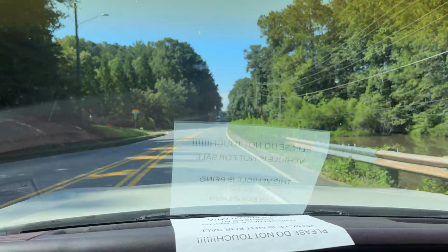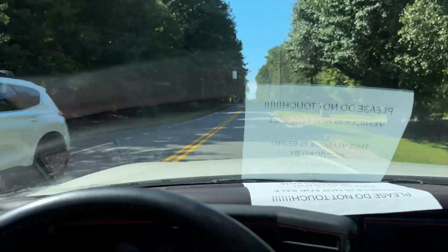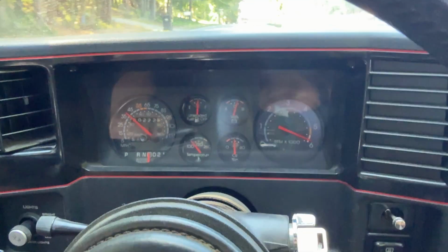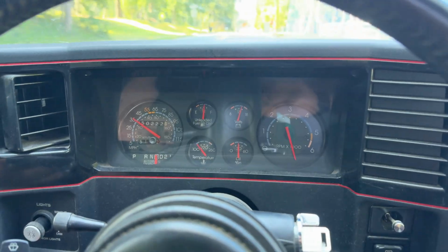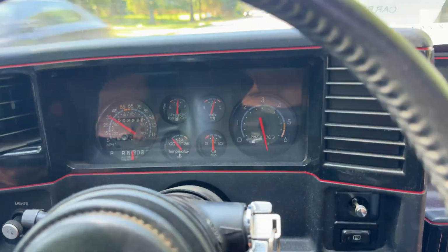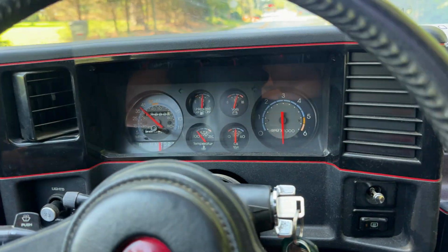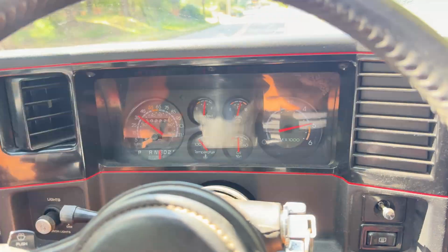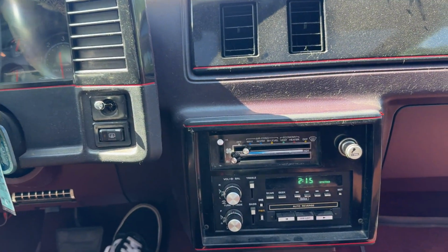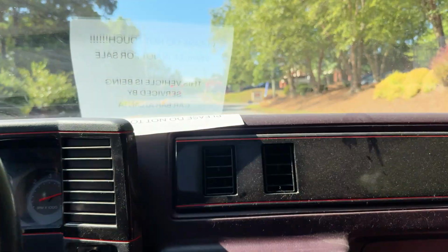All right, so we are test driving the 88 Chevy Monte Carlo on the way to detail. Speedo works. Let's see if we can focus a little better. Speedo works. Gear indicator functions properly. Temp gauge works. Voltage gauge, fuel gauge. The only gauge that's off is that RPM gauge, as you can tell. Radio powers up but has no sound. Kind of par for the course when these things get old.